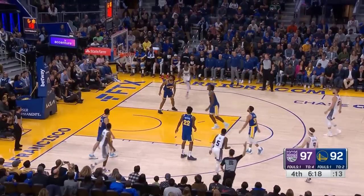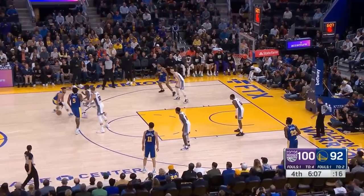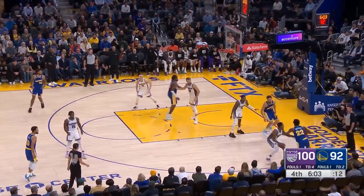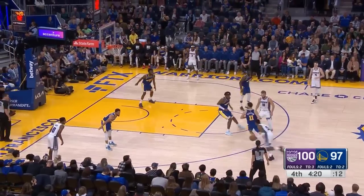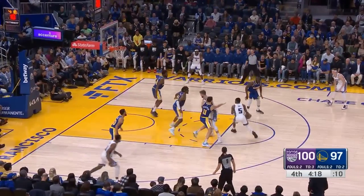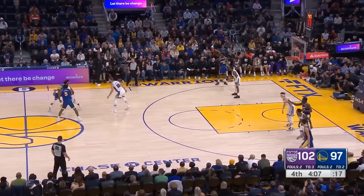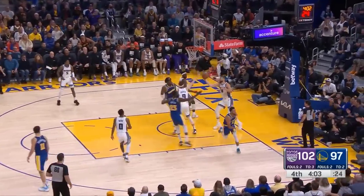Evan Herder for three. Shooting so well. Just not shooting the ball, but they're making threes, forcing Warrior turnovers. Wiggins from the baseline. Fox and Sabonis. Fox hiding behind Sabonis. Looney switched out on him, but Fox made it anyway. The fourth quarter has been brutal for the Warriors this year.